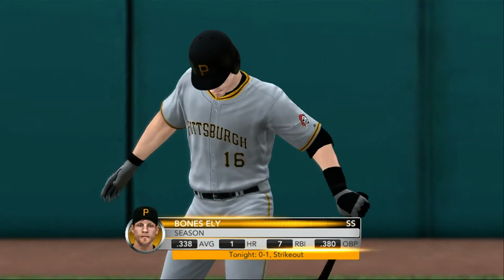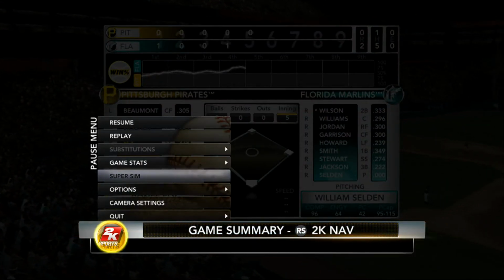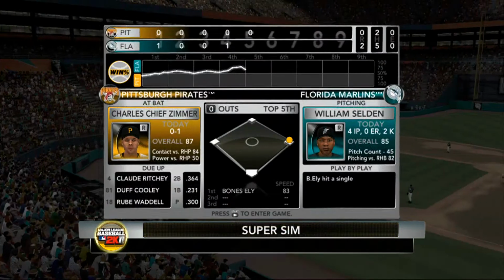And Eli will settle in. He'll get things started, 5th inning.